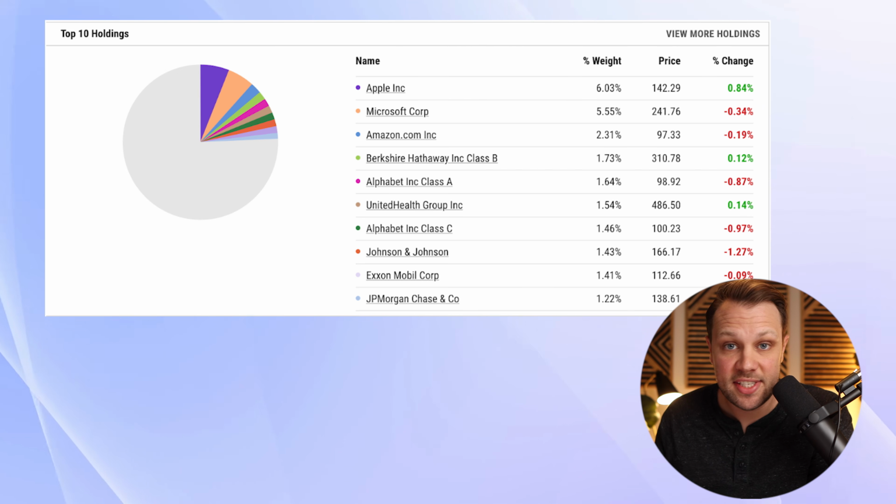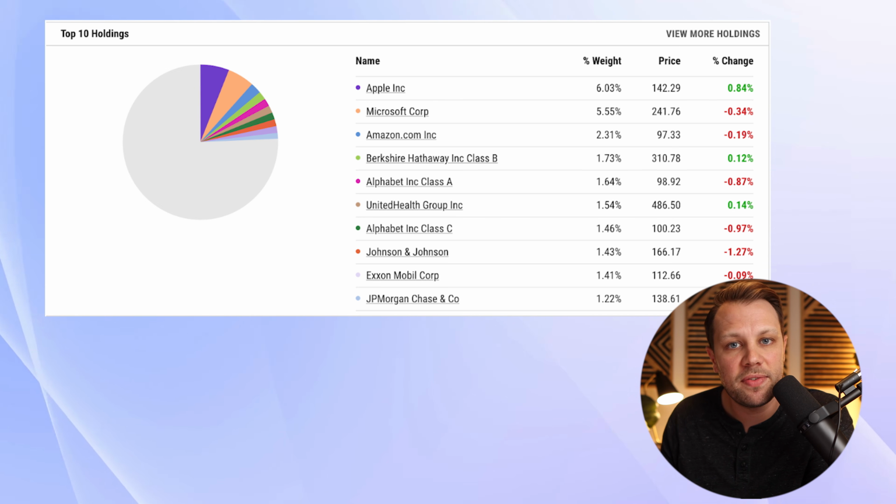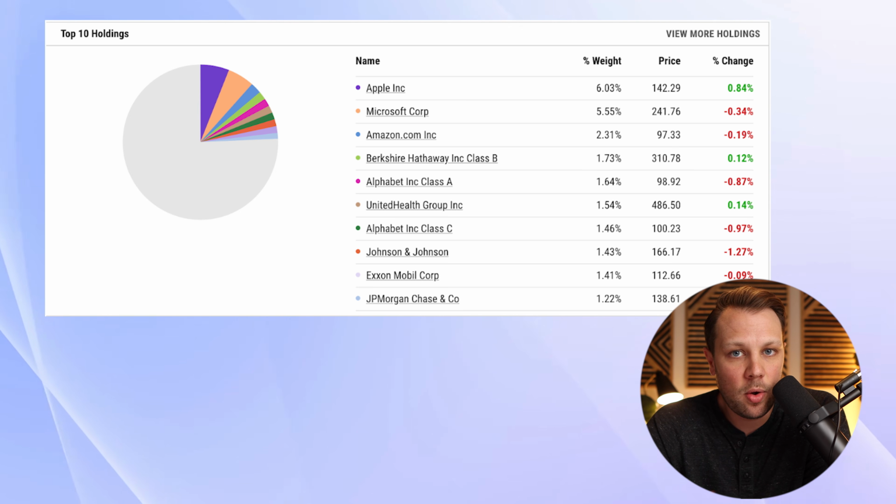Now, the top 10 holdings, and this is going to be very similar to VTSAX. You're going to have Apple, you're going to have Amazon, you're going to have Google, you're going to have Nvidia, you're going to have Johnson & Johnson. There's going to be a bunch of different companies in there that you are familiar with that are fantastic to have as your top 10 holdings.